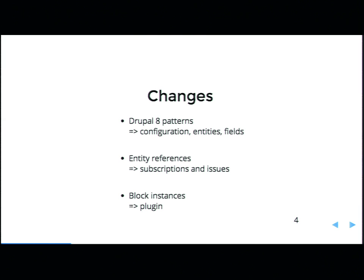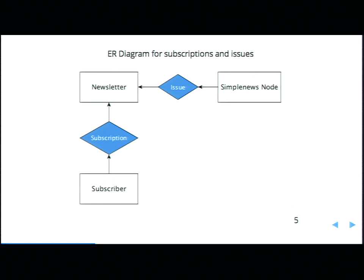So what was known until now as the categories, which is the newsletter itself, is now a configuration, a config entity. And we also used the principles of the entity reference, so it's like an enlarged entity reference. We use this for the subscriptions and the issues. And we also changed the blocks, and we're now using the Drupal 8 plugin system. As you can see, here is a little diagram where you know what is a subscription and what is an issue. So that's just for the overview.